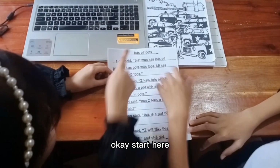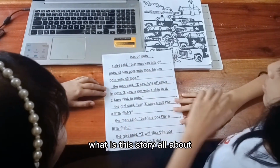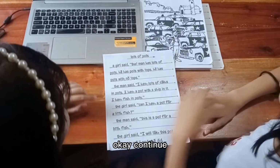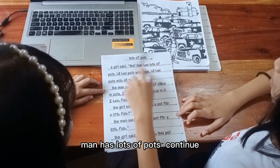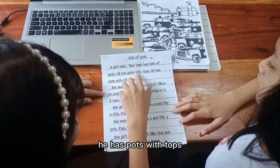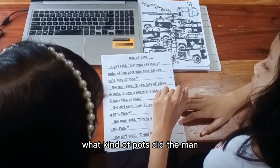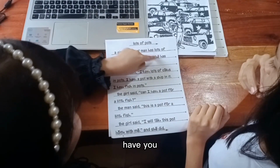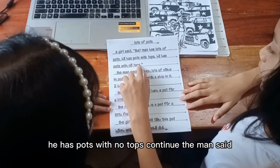Okay, start here. Lots of pots. What is this story all about? Lots of pots. Okay, continue. A girl said, that man has lots of pots. Continue. He has pots with tops. What kind of pots did the man have? Continue. He has pots with no tops.